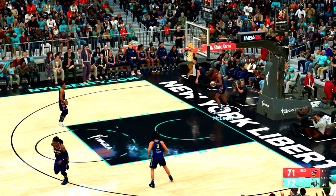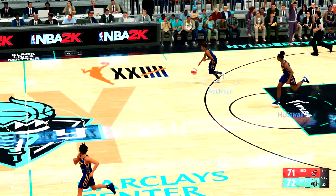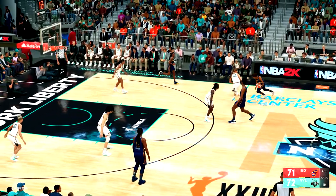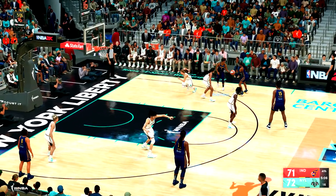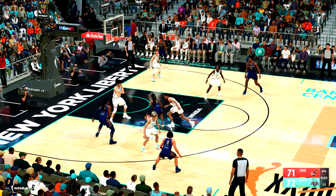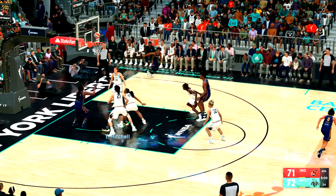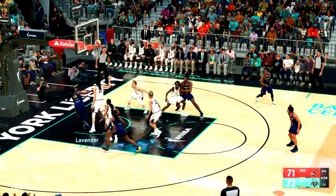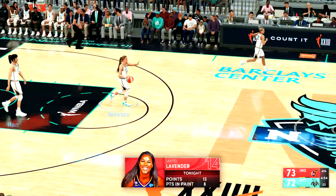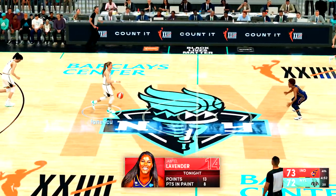Falls and that puts them up. It's a one-point game now. So it's Indiana now. It's Danielle Robinson on the wing, covered by Ionescu. The drive by Tiffany Mitchell. Here's Lavender. That's in. It's her fifth field goal. And she's shooting a hot 71%. 5-for-7.